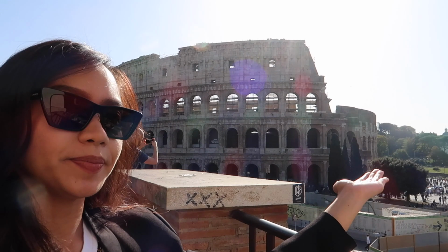The Colosseum, an amphitheater back in the day, even in the year 76. Let's have lunch now. Our last pizza and gelato.